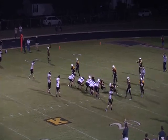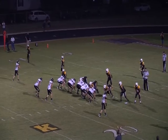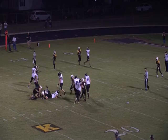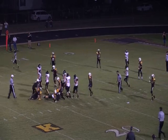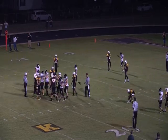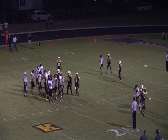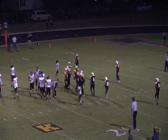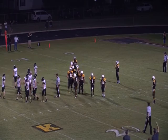4 wide receivers, 2 to each side. Caleb Carver in the backfield with Drake Spangler. Spangler puts it on the ground. Now he picks it up, tries to dive forward. He's going to lose a couple. Good play by Caleb Carver to cut off the defensive lineman, or they might have had a fumble and a recovery there.